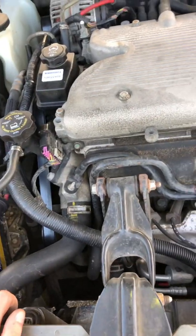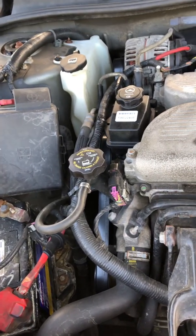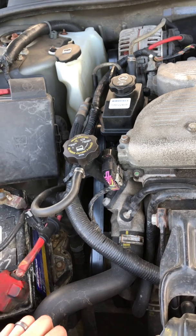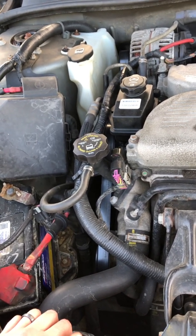I just changed it about a couple hundred miles ago, and it may be at the right fluid level, but when I stick a rag or a paper towel down there, it doesn't come up as orange, it comes up as brown. So I know that I'm having some oil mixed with my coolant, so it's not going to be a milky color, but definitely causes engine performance issues.